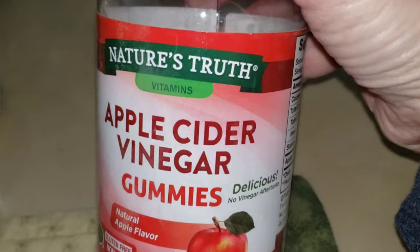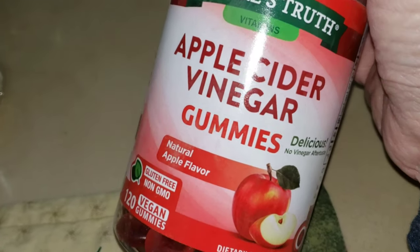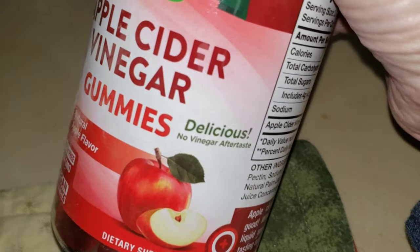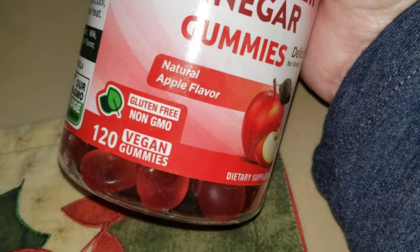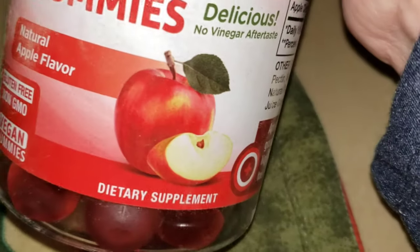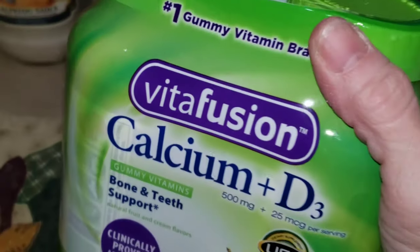Apple cider vinegar gummies are $12.88. Okay, $12.88 for the Nature's Truth apple cider vinegar gummies. I've never tried these, but I thought I would give them a whirl. There's 120 vegan gummies in there. So I'm going to try those out.